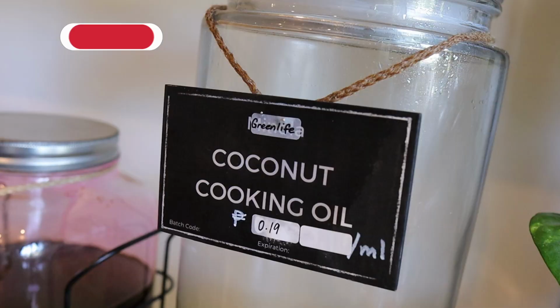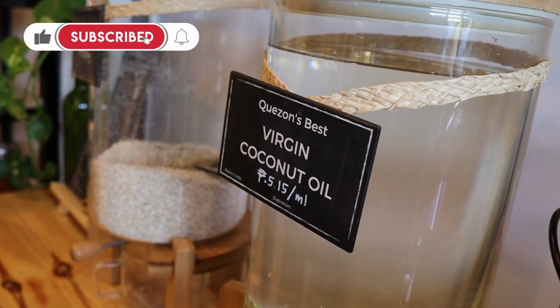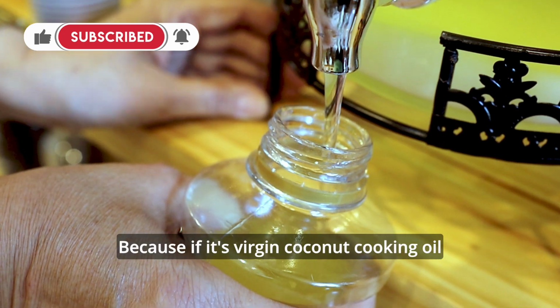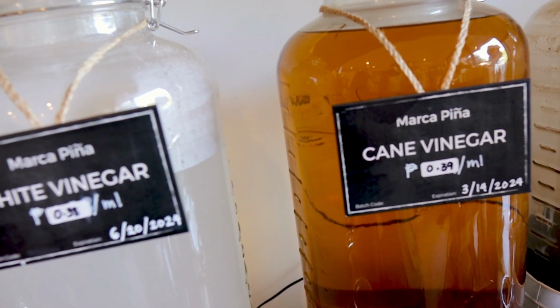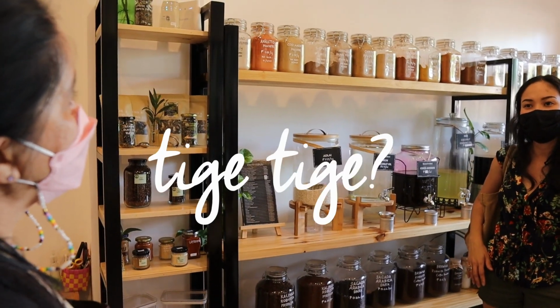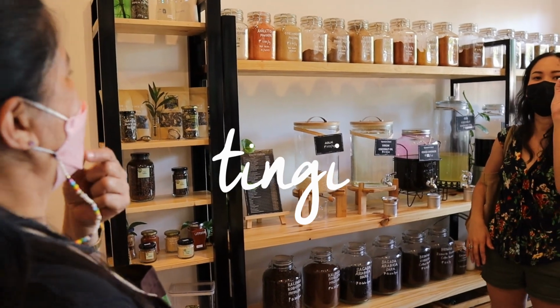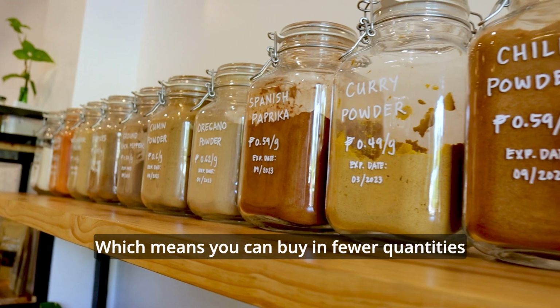Ito hindi na siya virgin. May experience na siya. Kaya yung isa virgin, ito hindi na virgin. Pag virgin coconut cooking oil kasi, mas lasang yung coconut, no? Maganda. Tapos ano naman tigi-tigi? Ano ma'am? Tingi po. Tingi.